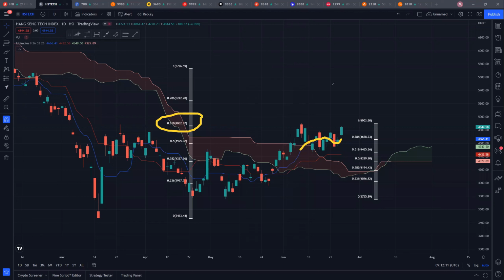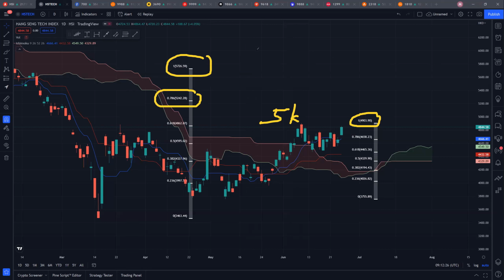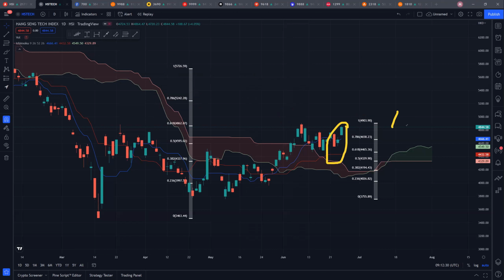Next week, it is key that we break out above this 4903.9 and potentially we may be aiming towards this 5k psychological resistance before attempting to test this 78.6% at 5242 and even potentially going back up at 5726 levels. If we pull back down, then this blue conversion line at 4666 will act as a good support, and the next support to be watching will be at 4432, somewhere along this 61.8% at 4465 levels here.